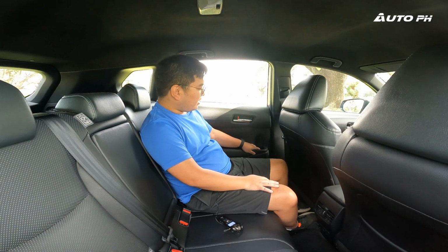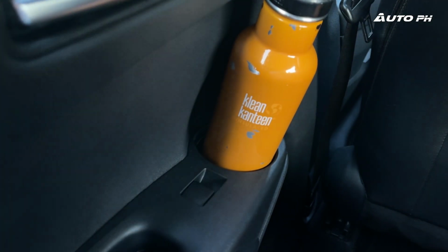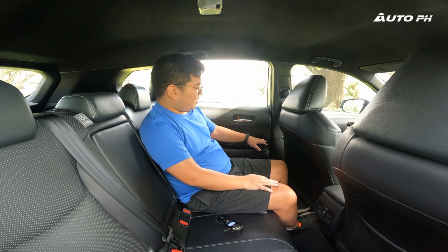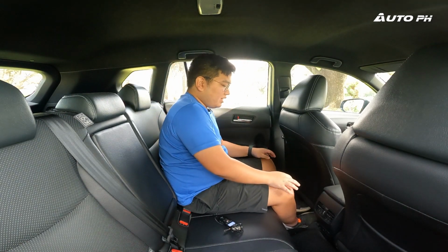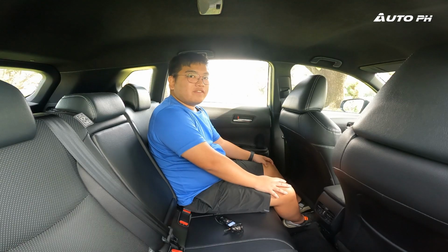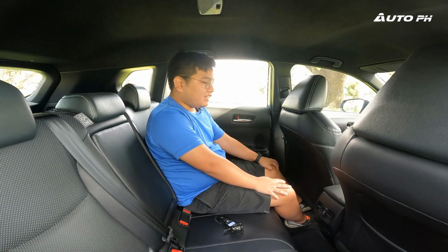And then of course our leather armrest over here. Then we do have a cup holder here in the door, and it can actually fit my bottle, so you can see that now. And I also like how it's placed up here instead of down there, so you don't have to reach for it, especially if you're eating. And then over here, legroom, it's pretty okay. The Honda HR-V offers a lot more than this. Then it's about the same as what you'd find in a Nissan Kicks.